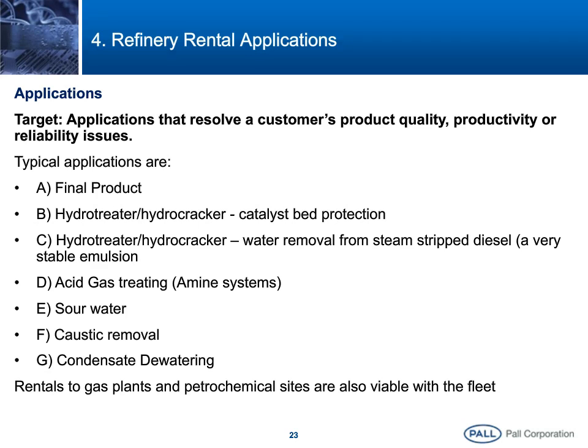This is a very stable emulsion and challenging separation application. Acid gas treating, use of amine systems. But overall, rentals to gas plants and petrochemical sites are also very viable with these types of products.